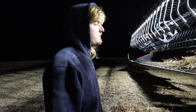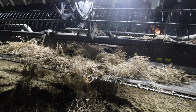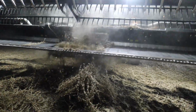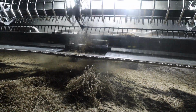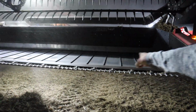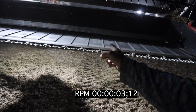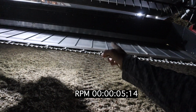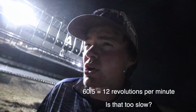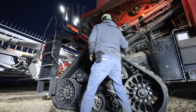How fast were you able to combine these? 2.5. Just crawling, just grudging. Talk about violent. That belt right there, Cooper thinks that's moving too slow. There's the seam. There's the seam again. What does that come out to RPM wise? Do the math. How many rotors spinning?